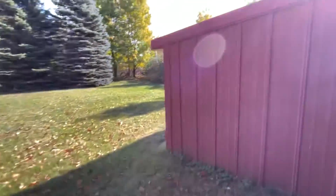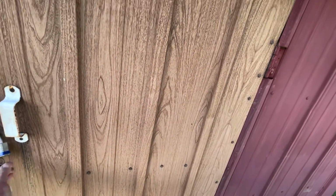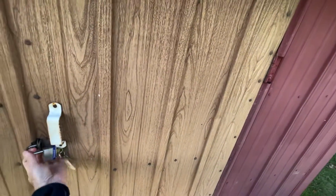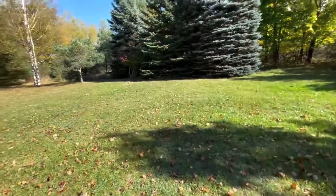I'm going to get the key, and we'll look at the next one. Again, not much to look at in here. It's just going to be storage, even if we keep it. We won't get rid of it right away because it'll be good to have places to store stuff during the renovation, but whether or not we keep this long term remains to be seen. But that is pretty much it.